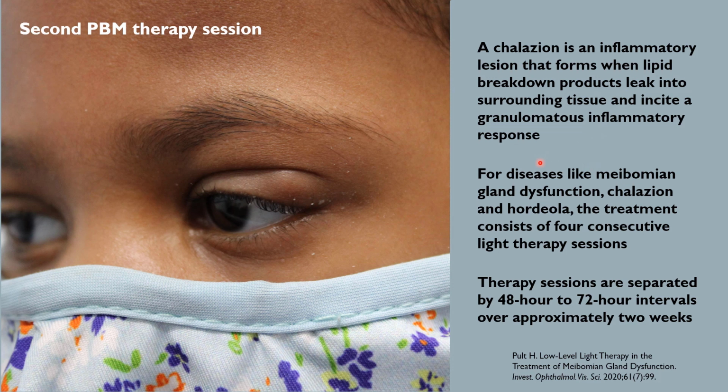So for diseases like meibomian gland dysfunction, chalazion, hordeolum, generally if you're going photobiomodulation only, light therapy only, 4 consecutive sessions. That's what I found for most patients. Sometimes you get lucky with one. This one took 4. So this is her second therapy session. They're separated by 2 to 3 day intervals. This is not one where you let it sit and linger. This is one where you hammer at it real hard, real fast. So you go at her, do one session.